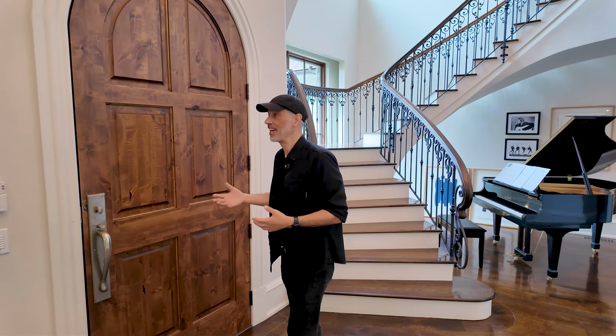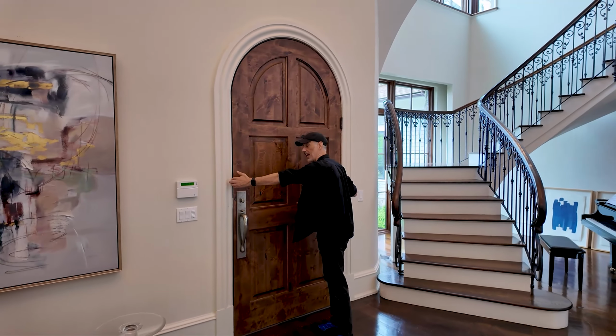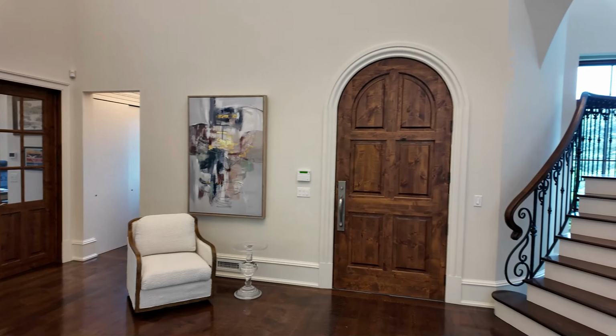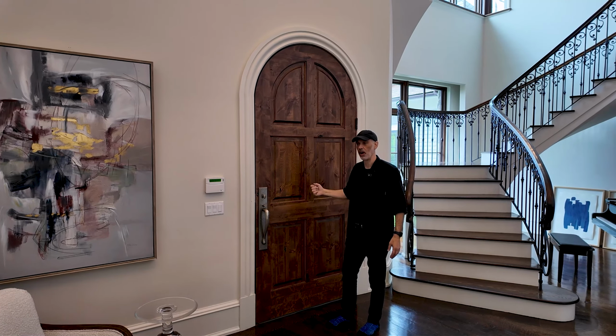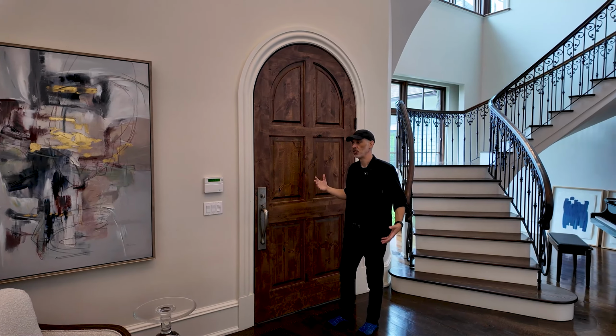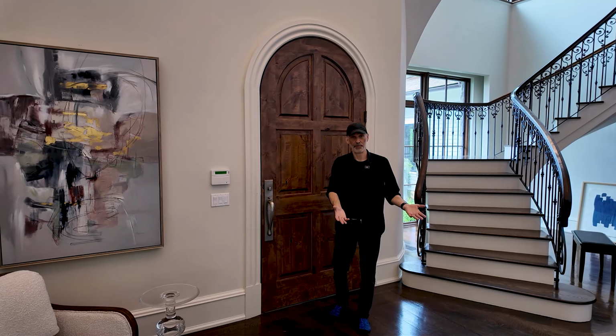In addition to walking out of the house, you've got this 9.5 foot tall, 3.5 foot wide door. This is knotty alder, really feels sturdy as you're walking out. So having a dark door going through a light wall is welcoming to approach and pleasant to leave behind.